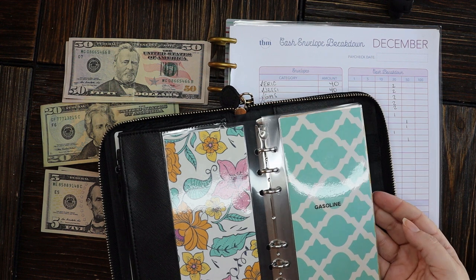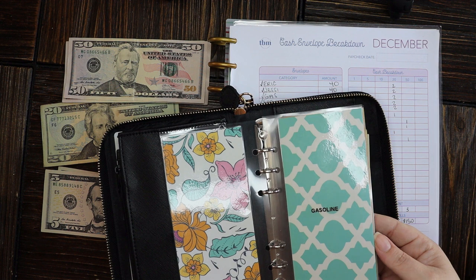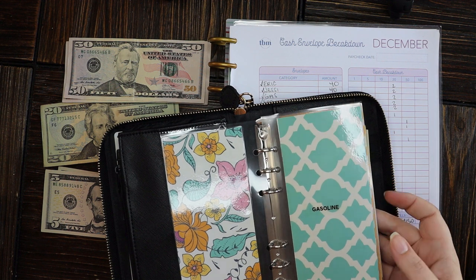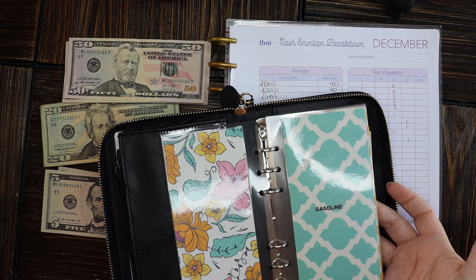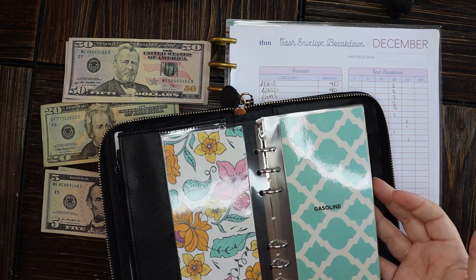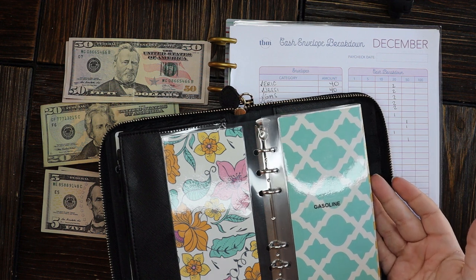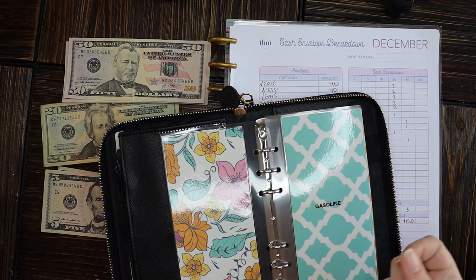Just putting the cash in my envelopes, but then not spending the cash, instead using my credit card and then putting the cash back into the bank to cover the payment, which I know sounds silly. It's like an extra step. Why not just not take the cash out in the first place?